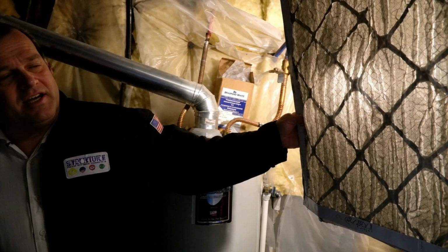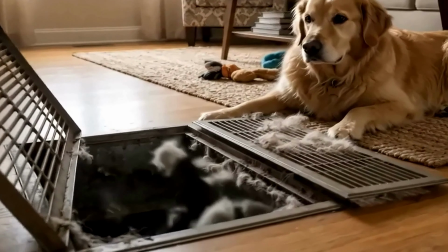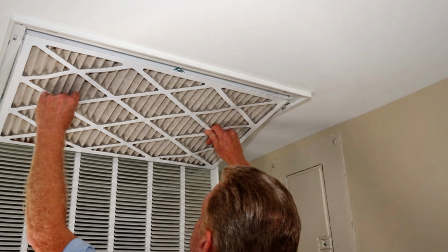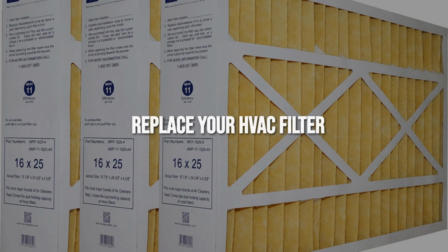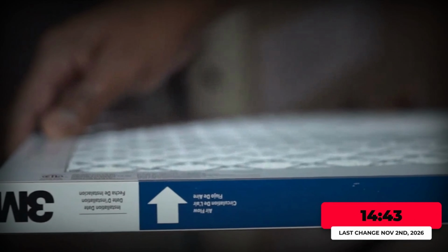Hold the filter up to the light. If you can barely see through it, it's time to clean or replace it. How often this is necessary depends largely on whether you have pets in the house. In some households, changing it every 3 months is sufficient, while in others, it's necessary monthly. Simply write the date of the last change directly on the frame with a pen.